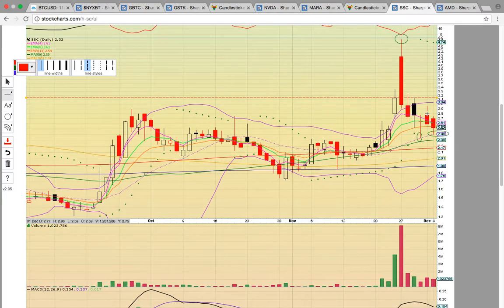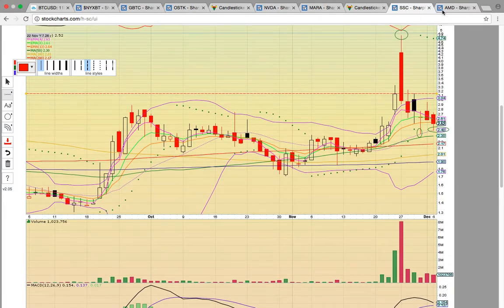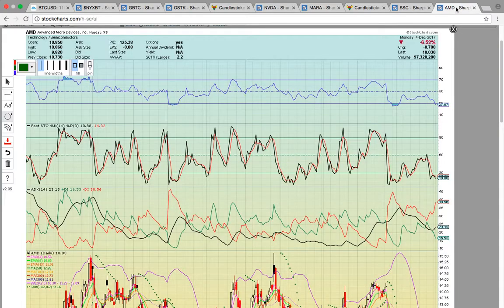Okay, so it's pulled back, it's consolidated. This is where it should bounce. If it fails to bounce, it has all these support levels right here. This is a level that it should be able to bounce off. It would be a red flag if it didn't.